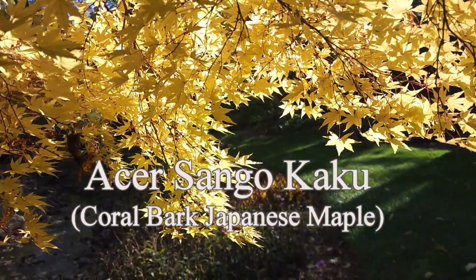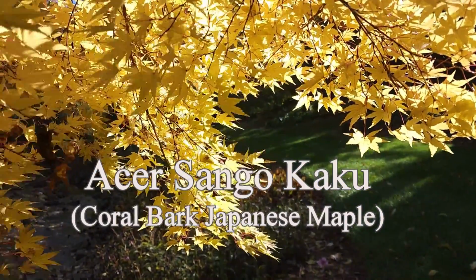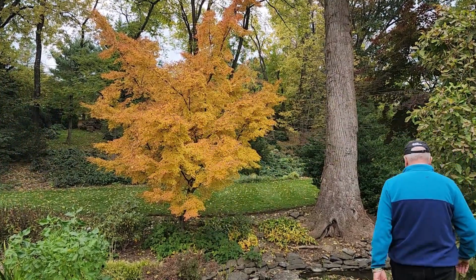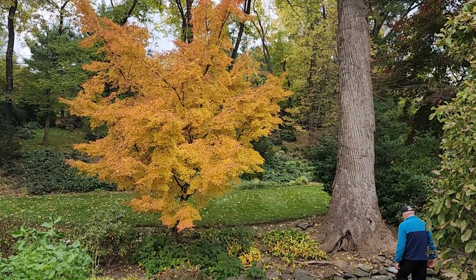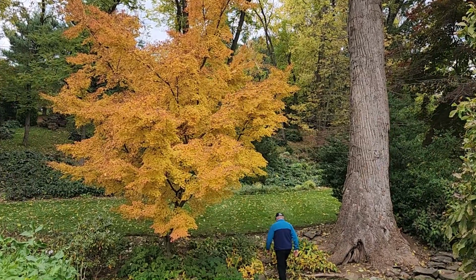This is Acer Sango Kaku, in my opinion, one of the best and highly underrated varieties of Japanese maple. 15 to 20, occasionally 25 foot high, with a nice, strong, vigorous, upright growing habit that broadens out with age.